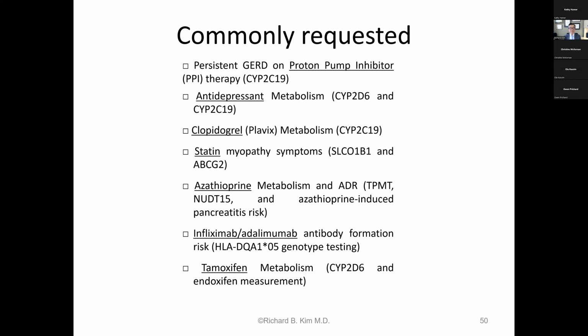refractory GERD. We do have some testing capable for some antidepressant medication dosing and selection by carrying out CYP2D6 and CYP2C19 genotype testing. We do recognize this is a very tough area in that depression and treatment of depression is very complex, and it certainly requires psychiatrists to be involved or family physicians who are very comfortable with managing depression. But sometimes carrying out pharmacogenetic testing in 2D6 and 2C19 can provide some additional insights to SSRI or tricyclic antidepressants that might be helpful with regards to dosing or selection of antidepressant medications. We already talked about clopidogrel and statins.